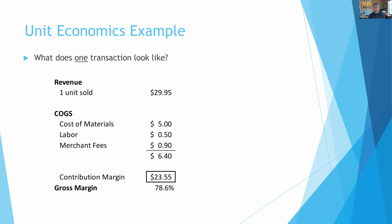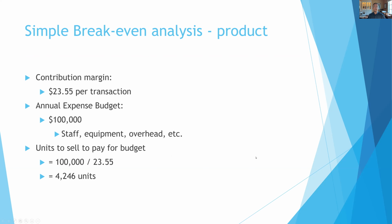So that's the basic math. And what we wanted to do now is apply that to a very simple example. Let's say that our total budget for the entire year is going to be $100,000. And what I want to do here is not unlike creating a home budget. You've got your mortgage, you've got utilities, you have food and all those things. You can add up all those costs, and then you can kind of back into how much money do I need to make in order to fund my lifestyle, right? This is kind of a similar example.